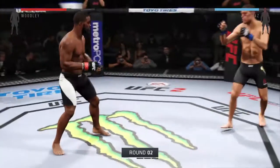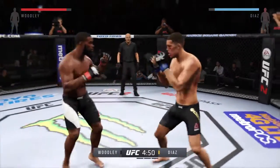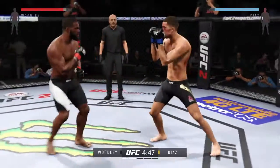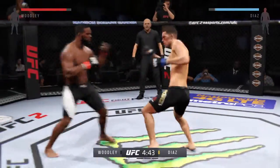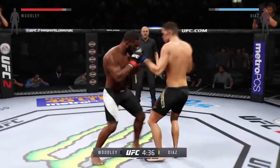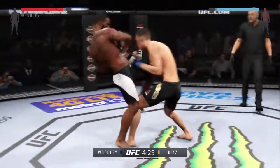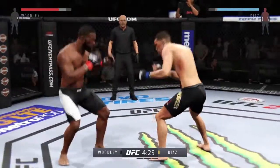Round two. The battle continues, and the champion is being pushed to the brink. The top contender looks very good, very calm, very poised, very determined to leave with the belt. Nice knee to the body. Great jab by Nate. Brutal knee to the body. Nice jab.